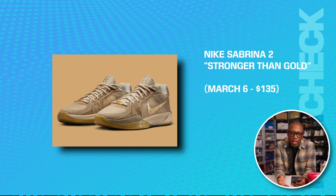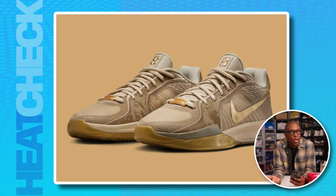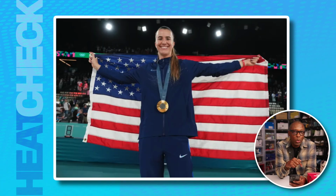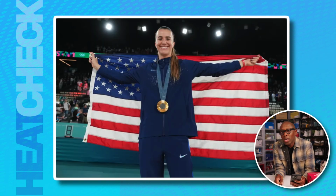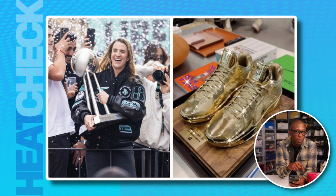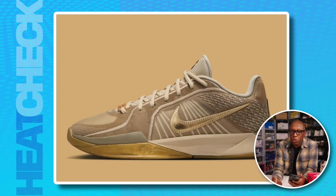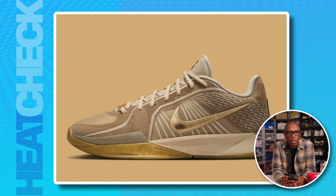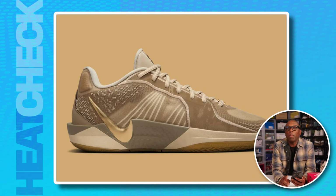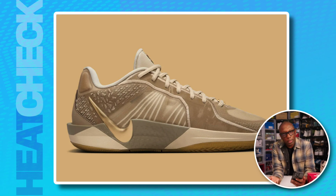For you Sabrina fans, we have the Nike Sabrina 2 Stronger Than Gold. This is going to be on March 6th for $135. So gold was certainly on Sabrina Ionescu's to-do list in 2024. She won an Olympic gold medal with Team USA during the summer, and a few months later, Nike gifted her with a shiny gold PE of her Nike Sabrina 2 to go along with her WNBA championship, which is obviously not gold. And yet, it's her bond with her family that's stronger than any gold she might win, hence the nickname of this golden, albeit less shiny version of the Sabrina 2. According to Sneaker News, the name could be based on a bracelet that Sabrina's mom gave to her, which makes it priceless and, yes, stronger than gold.